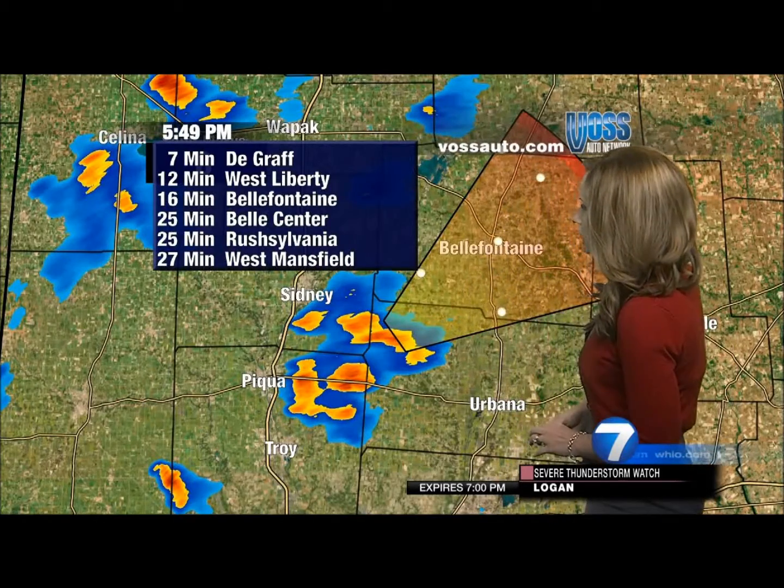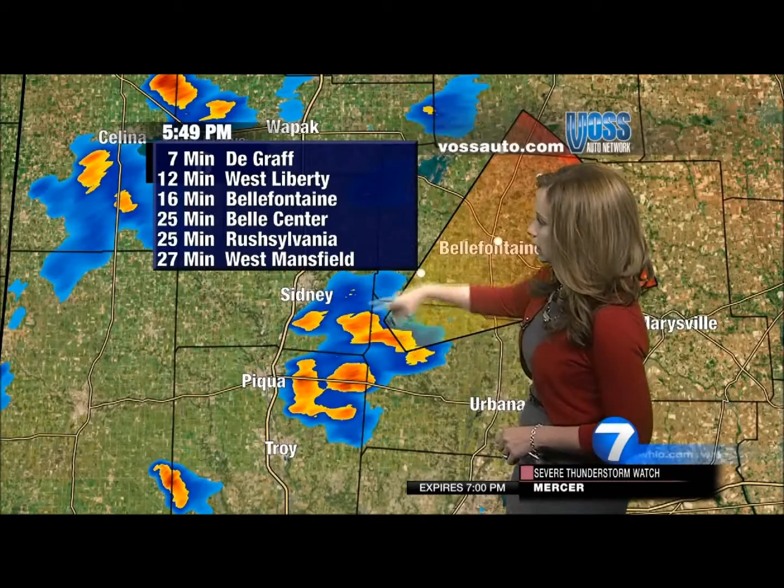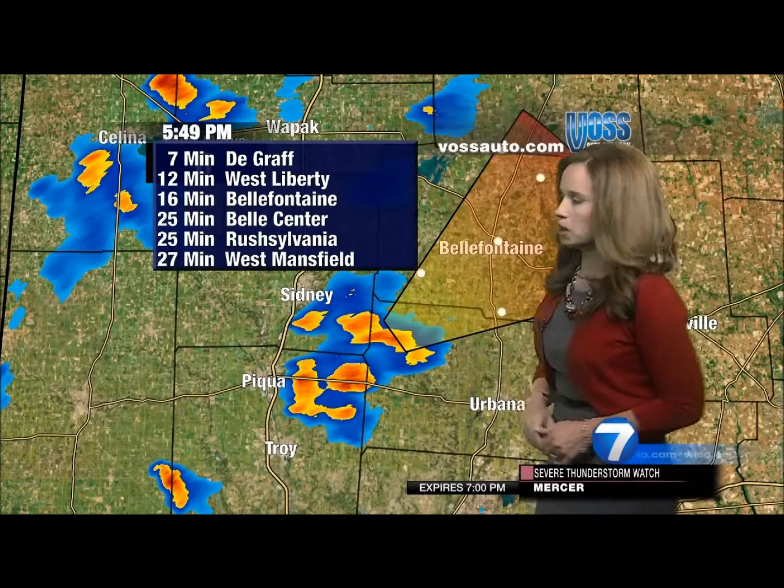Yes, the tornado threat has expired, but the wind threat, it does look like we are transitioning to more of a windstorm and heavy rainstorms. So 12 minutes into West Liberty, Bellefontaine, likely you'll see the leading edge of this cluster working in about 15 minutes. Right now, road conditions here on South Main Street are in good condition.